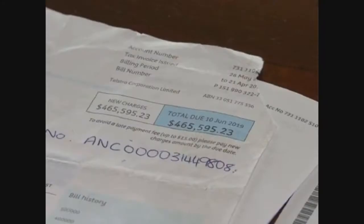I don't understand. But look, I'll show you her bill. I've got a picture of her bill. She let me in and I took a photo. There it is. Yeah, that's a doozy. It's nearly filled the whole box, the little payment box on the invoice. That's huge, that's unreal. So do you reckon they'll give her a month free? Probably not. To avoid a late payment fee of up to $15, please pay by the due date. Yeah, good story. It's crazy.